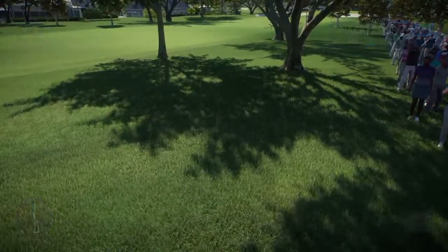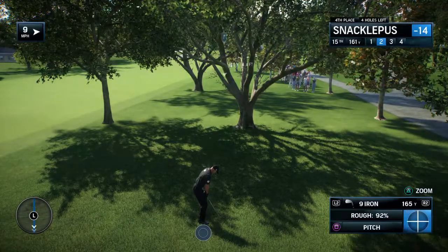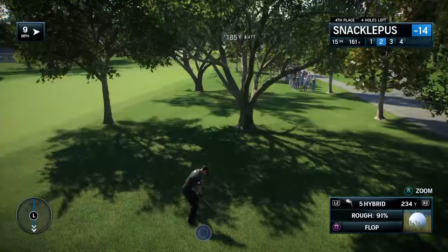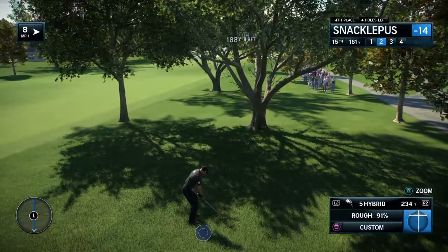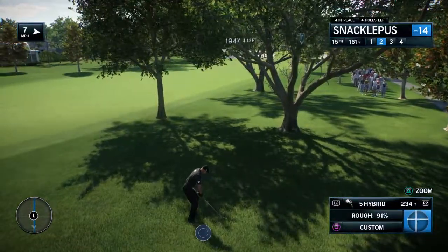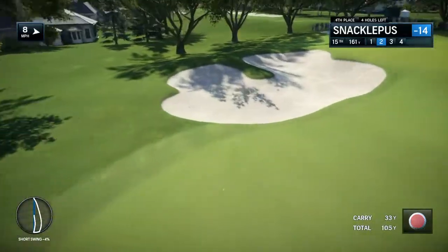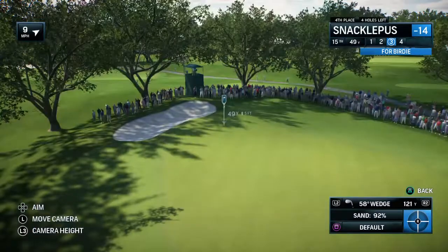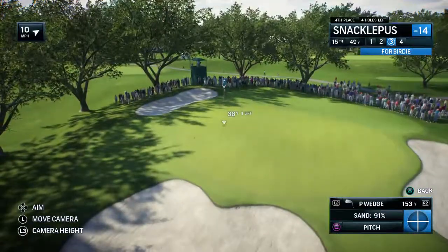Errant tee shot here, Rich, but he's gonna have to muscle this one out of the rough. Second shot now from 160 yards. So the second par four goes begging, and now he'll have to rely on the short game. Yeah, but a short game, as we all know, can redeem a lot of mistakes. See if he does it here.